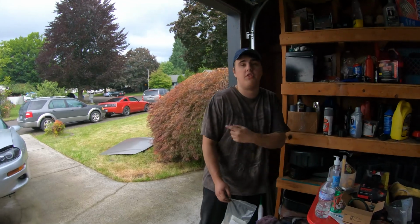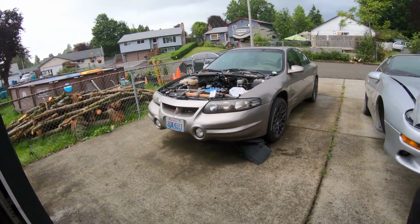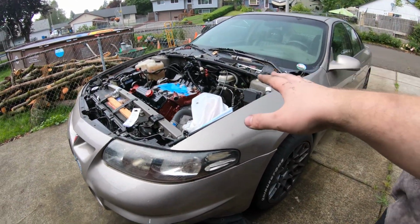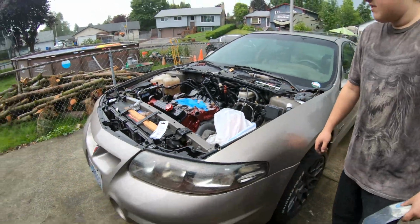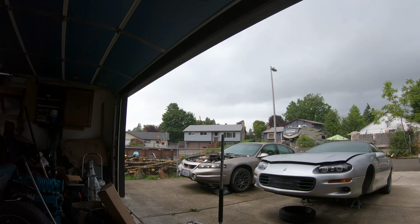In fact, we can even use that same piece of steel, that same bracket, and drill another hole in it, and it'll be perfect. So we're gonna go ahead and get the hood back on real quick, but I just wanted to show you where we're at. Bee's chilling out. Hey, Bee. He's hanging out, drinking some water. Let's get that hood on just so there's no rain in there.